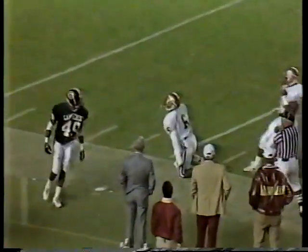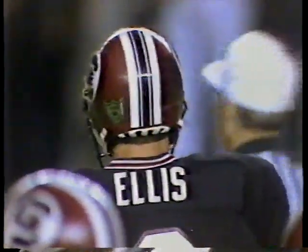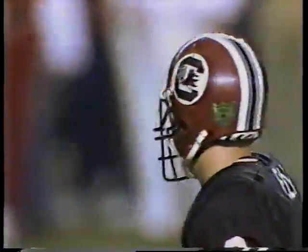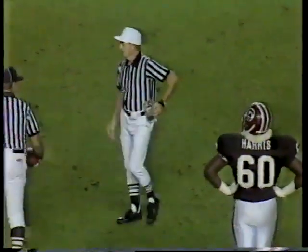And that went over the top as LeRoy Butler knocks Robert Brooks down. There is a flag back at the line of scrimmage. Butler's a great story. Aside from the punt return he ran back against Clemson. You see a penalty there on South Carolina.